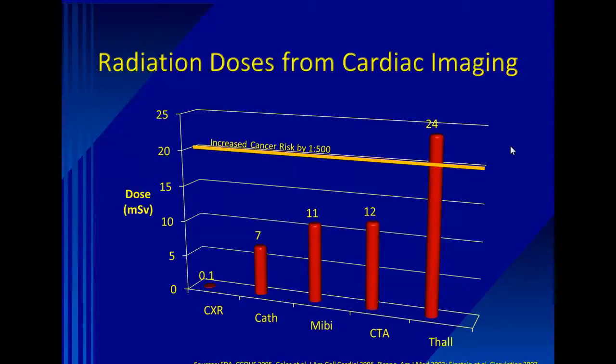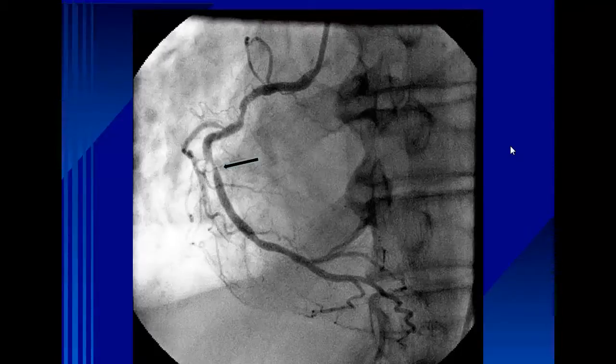Thallium these days is only used for the 2-day studies. Those are usually performed on patients who are obese. Because the isotope lasts a long time, it gets into the myocardium and can be imaged. But we very rarely use thallium per se. MIBI is what we use right now. It's a technetium isotope, and the isotope has a clearance that allows only about an exposure of 11 millisieverts. Millisieverts is the new term. It replaces REM, so you'll hear a lot about that.